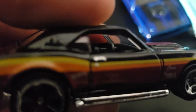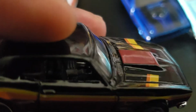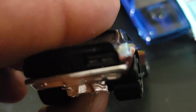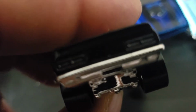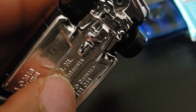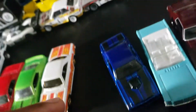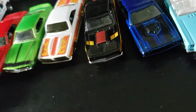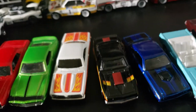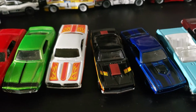The interior looks good. The color combination, of course, tail light details or headlight details, and that's the base. Pretty cool, pretty cool. Next, we got the AMC.